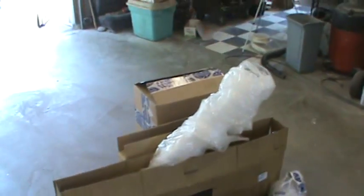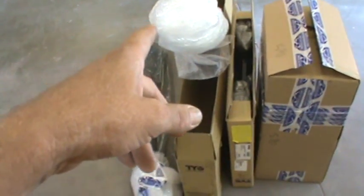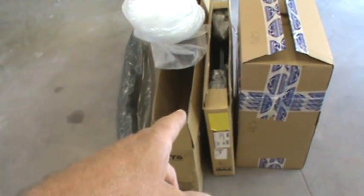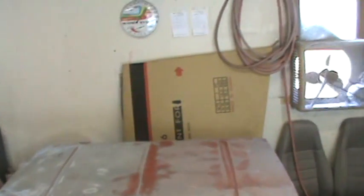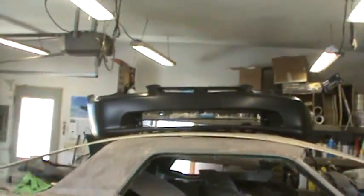Alright guys, thought I'd give you a little update here. We've gotten so many boxes in. I got the truck stuff put away and my paint stuff put away. Now these boxes here hold the parts for the black Honda. We have our bumper reinforcement, our bumper absorber, our AC condenser right here, and we have our headlights. We have our hood right there, and we also have a fender down there, and we have our bumper cover up here.